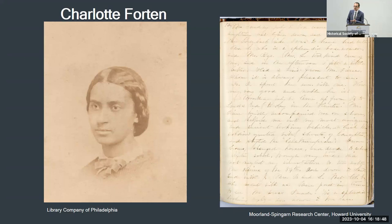And that journal has been edited and published before as the journals of Charlotte Forten Grimke. Perhaps you've encountered it before. But her original journals are in the collection of Howard University. And so her journal from 1863 is on loan to the exhibit and on display.